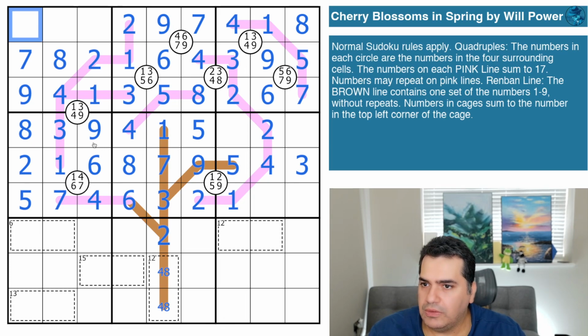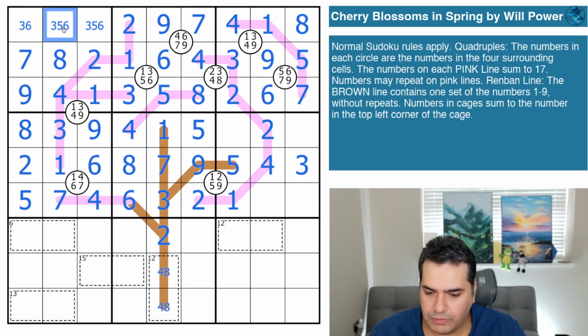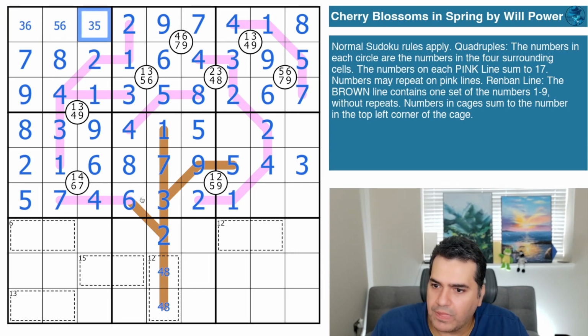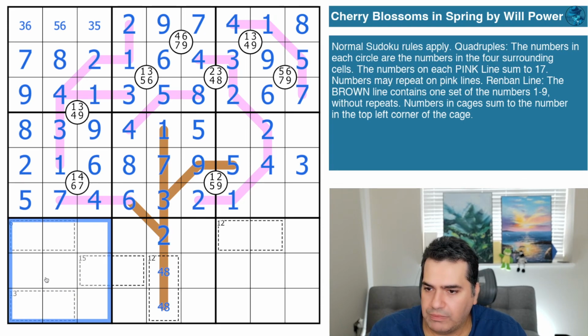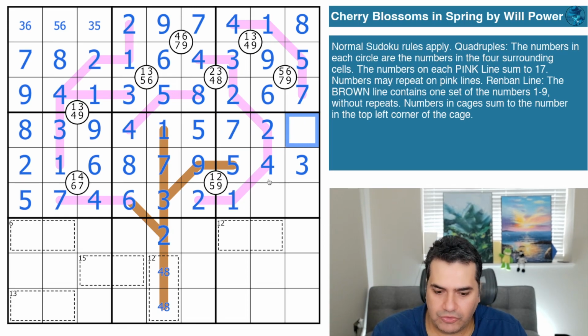We need a 3, 5, and 6. And unfortunately, we can't entirely place any of them. We can just remove a single digit from each. Well, given this box is empty, we're really only going to be able to make so much progress. We need here a 6, which is up here with a 7. We know the order of that, 7 and 6. We need an 8 and a 9.